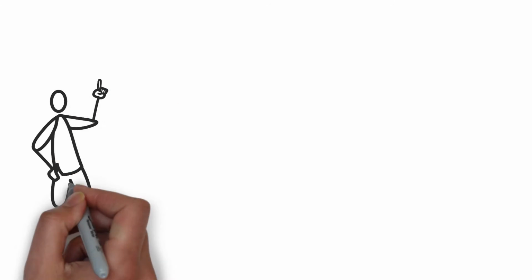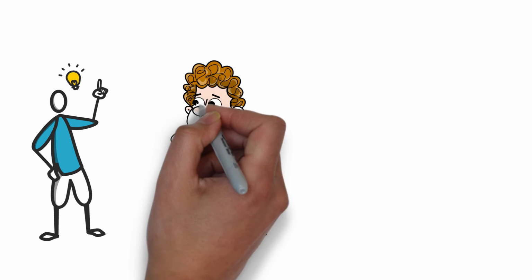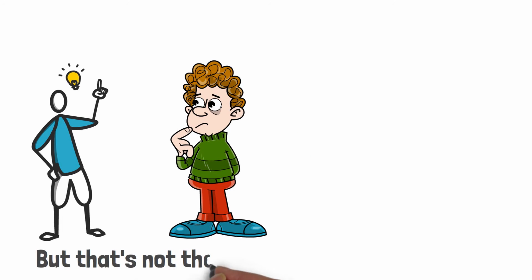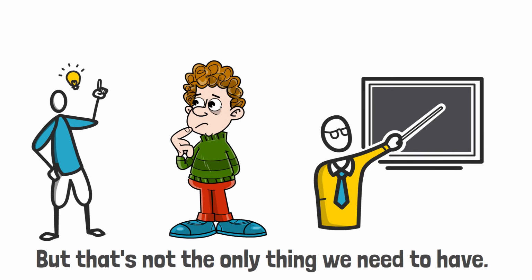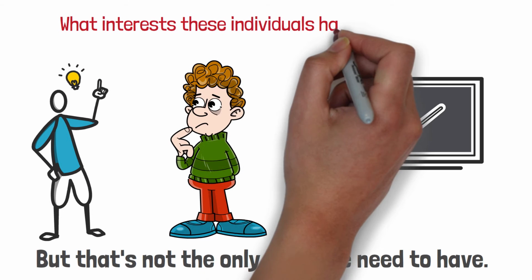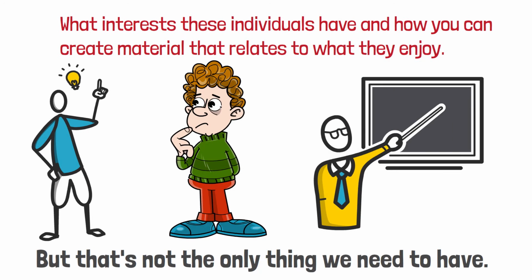This can get you an overall idea of exactly who has an interest in your business and begin developing the foundation of your target persona. But that's not the only thing we need to have. Next, we need to learn what interests these individuals have and how you can create material that relates to what they enjoy.